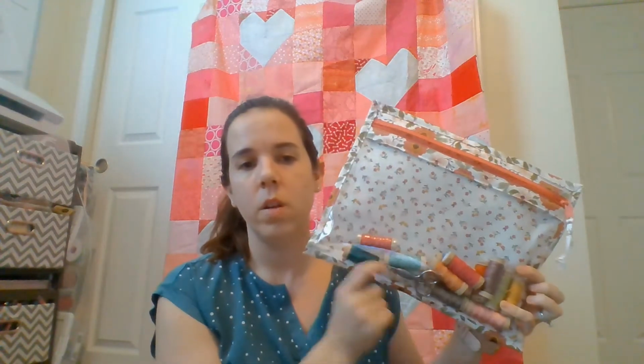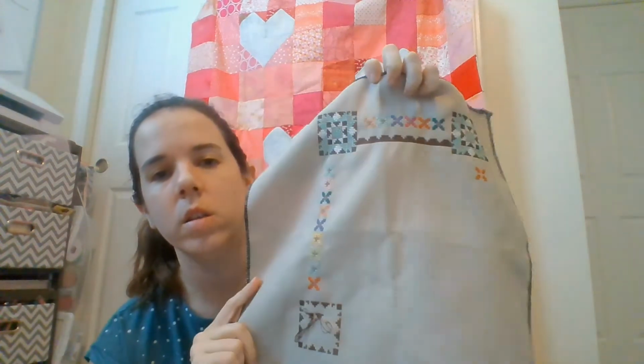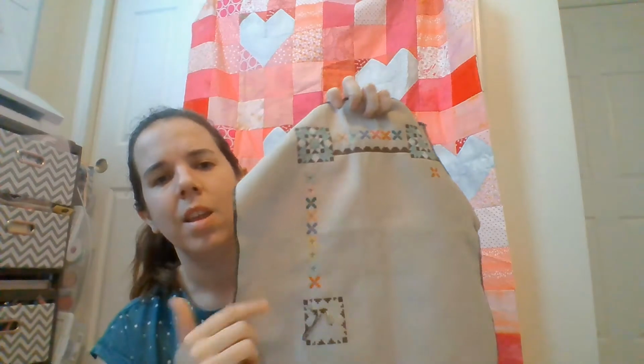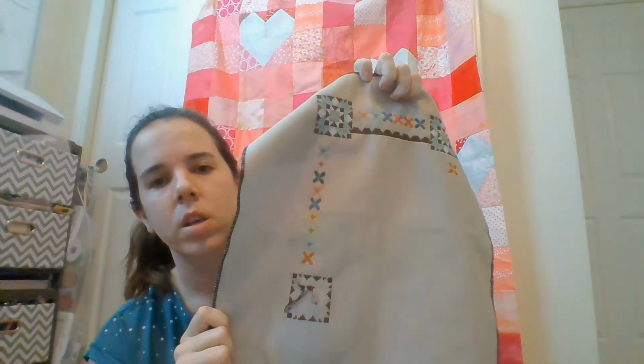Fat Quarter Shop is doing a stitch along for this. Prim and Proper by Lori Holt. I am stitching it with the called for floss on the called for fabric, which is 25 count Prim Lugana by Bee Stitch by Lori Holt. Not Bee Stitch me. I finished this part. This was part 1. I think this is part 2. And I think part 3 moves over into the flowers, but I might finish the border first.